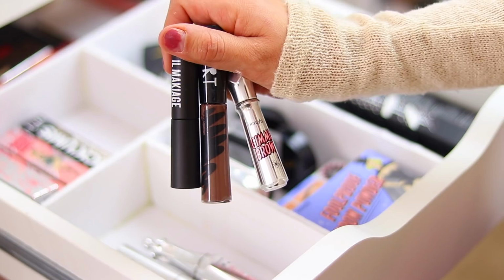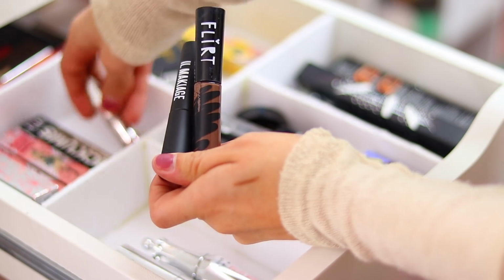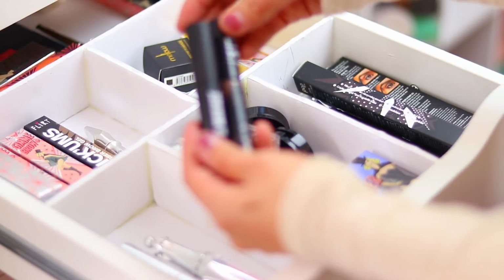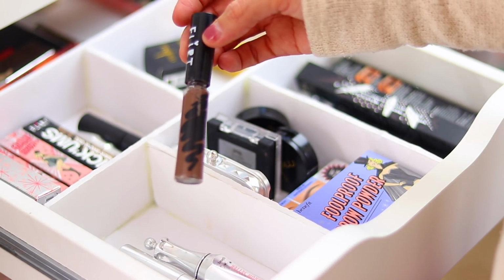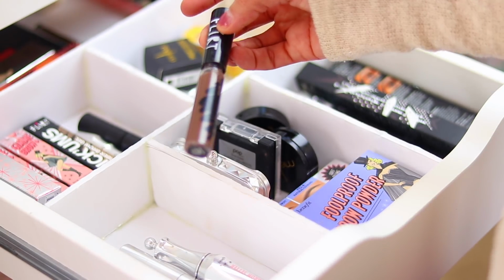I only use those. Brow gel, I have these 3. I've got the Benefit one, which I use all the time. I've got one by Flirt and one by Il Makiage. So I'm gonna use the one by Flirt Cosmetics because I've used this the least, and of the 3, this is the oldest, so I really need to get some use out of it.